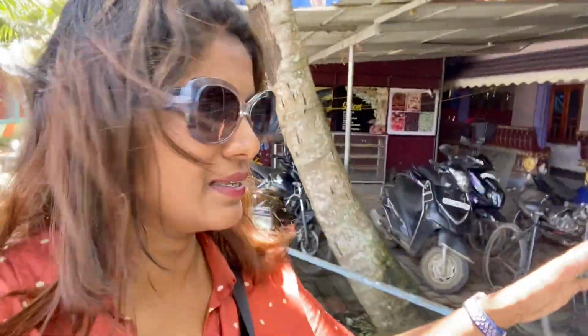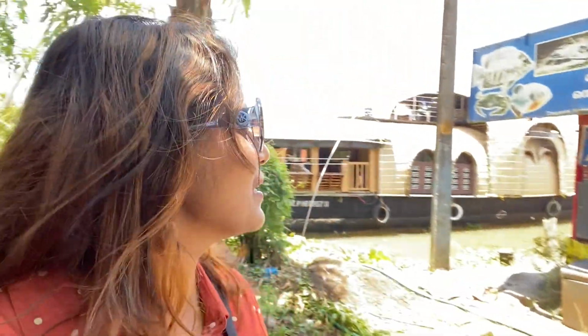So far it's been good. And we are getting some snacks. There is a place where we stop, Kochi Punkal, and we are getting some snacks. If you want some more seafood, like tiger prawns or other things, we can get it from here and the cook on the houseboat will cook it for us. So it's pretty neat so far.